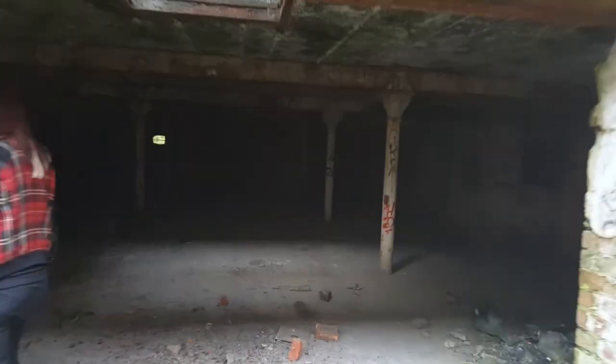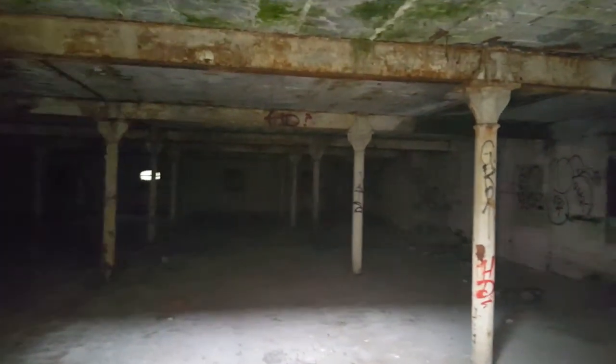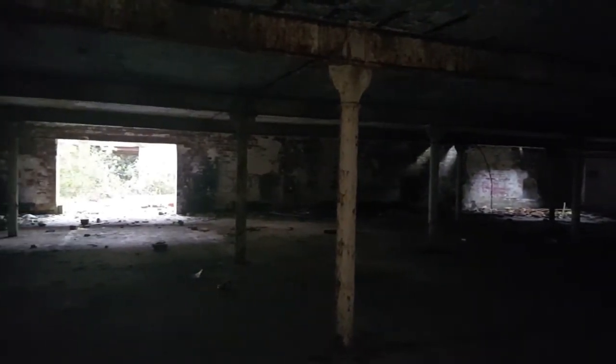Cool. It's an old bed. It's scary in here. It's quite creepy. Hello. Proper creepy vibe in here, isn't it? It's really scary in here.